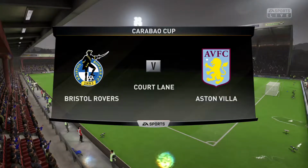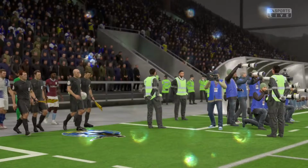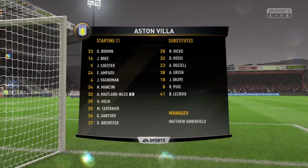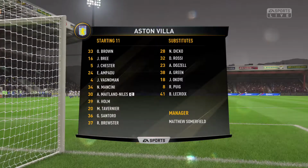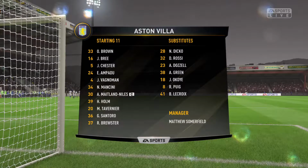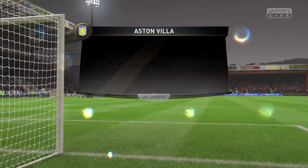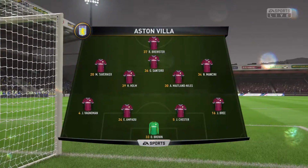Obviously last time around we couldn't get through the whole of August, and the first match here we're going to face off against Bristol Rovers away from home in the Carabao Cup. As you might imagine, I've decided to have a bit of a shake-up as we're in the cup game here against what you would determine to be lesser opposition. So we're going to see some players here that basically we wouldn't ordinarily look to field.